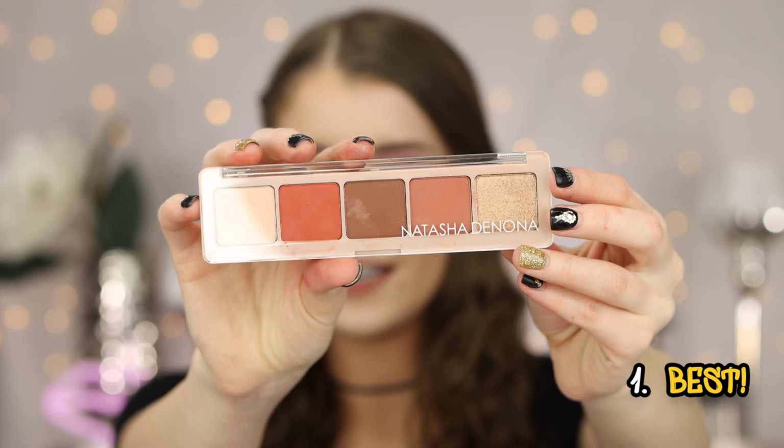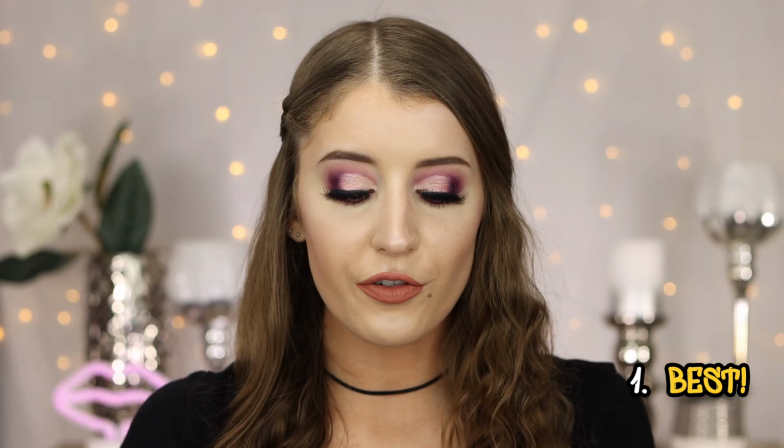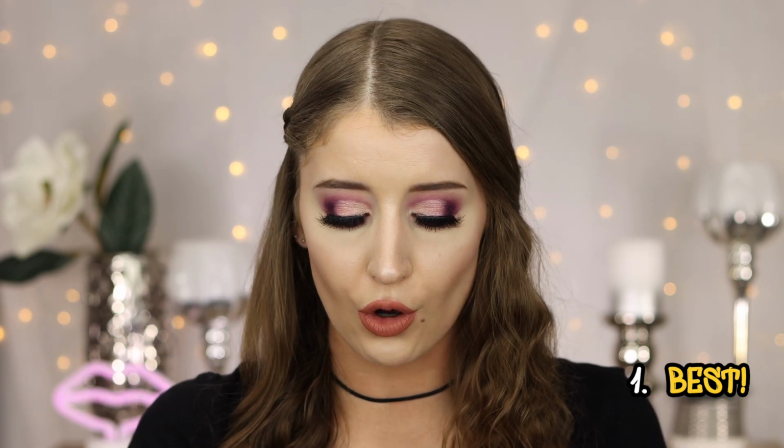So the first palette that I'm going to show you guys in the best category, I got this in a BoxyCharm, and it was probably the most exciting thing that I've ever gotten in a BoxyCharm, and it is the Natasha Denona Peak palette. I love this palette. This was my first ever Natasha Denona palette, and this makes me want to buy all of her other palettes because the quality is so good.